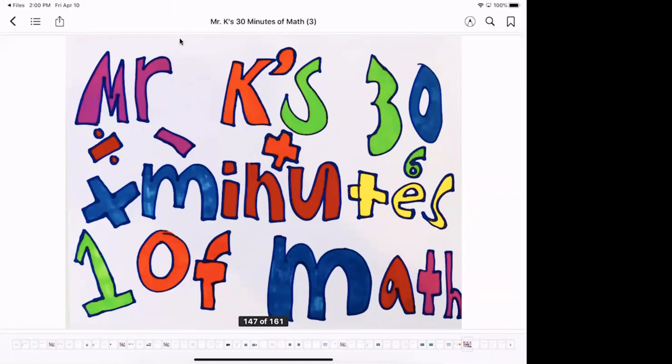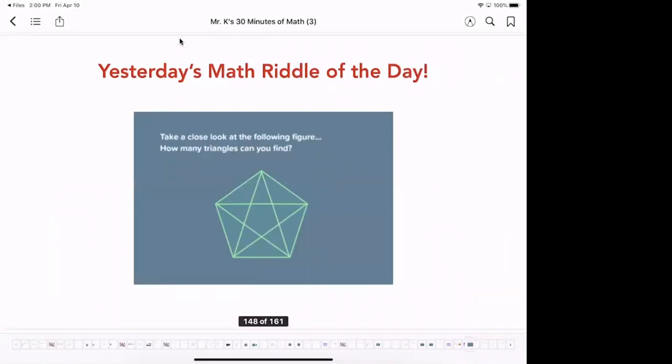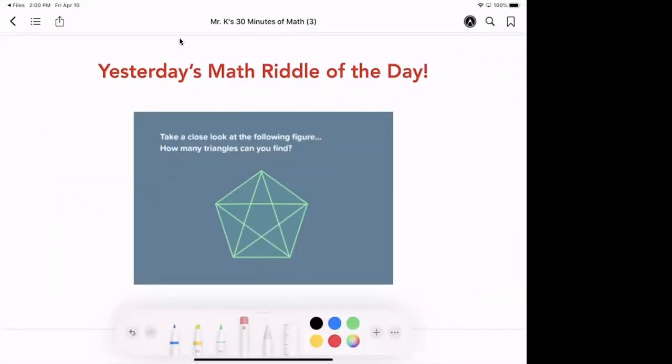All right, let's dive in with our riddle of the day. This one was similar to one that we had before, but it focuses on triangles instead of squares. It asks how many triangles are in the figure that we have here. I'm curious if anybody was able to come up with a solution. If you did, go ahead and share it in the chat box. There are some that jump right out at you. So there's this triangle right here, and then this one, and then this one, right? Those are sort of the obvious ones, and you can count those up.